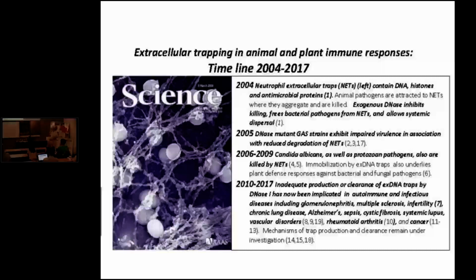This was followed rapidly by a paper in which extracellular DNase knockout in group A strep was carried out, and it was found that knocking out just a single extracellular DNase eliminated the ability to eat flesh. And between 2006 and 2009, in addition to the plants, it also became clear that it's not just bacterial pathogens, but also fungi and protozoans that are trapped by this mechanism.